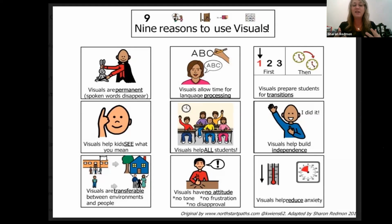And I love this: visual supports have no attitude. They really don't, right? A picture's a picture. A stop sign's a stop sign. Go is go. There's no attitude, there's no tone, there's no frustration, there's no disapproval. And sometimes when we're frustrated in our work, that can come out. So it's really important to have something that we can use when we're having those moments, when we need to take a break as well.